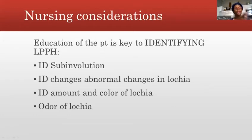Identify abnormal changes with the lochia. Remember, rubra to serosa to alba. Identify the amount and the odor. So lochia should go progressively down. She had moderate bleeding right after the delivery. By the time they're recovered, usually they have scant to small bleeding. By the time they go to postpartum, their bleeding should really be scant. Scant, small. The odor of the lochia should be earthy. But if it's foul smelling, then they definitely need to let the practitioner know, because they might have an infection.